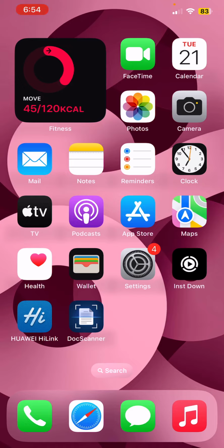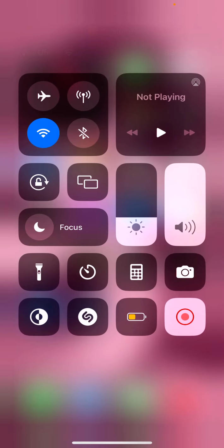So after this, the next solution is use low power mode. When your battery level is low, enable the low power mode on your iPhone to help reduce power consumption and extend battery life. So enable low power mode on your iPhone.